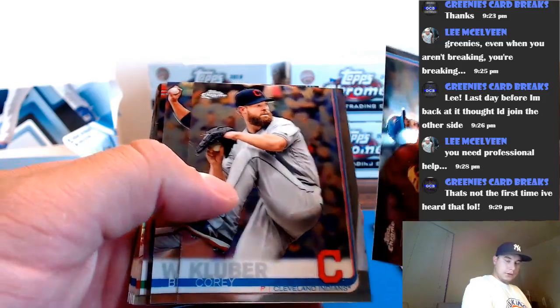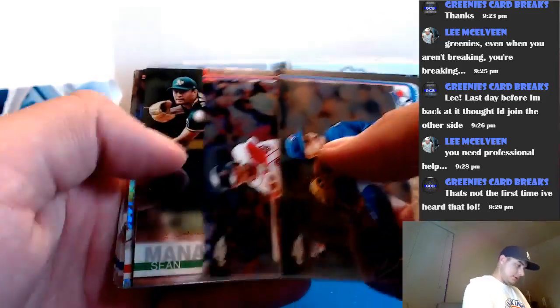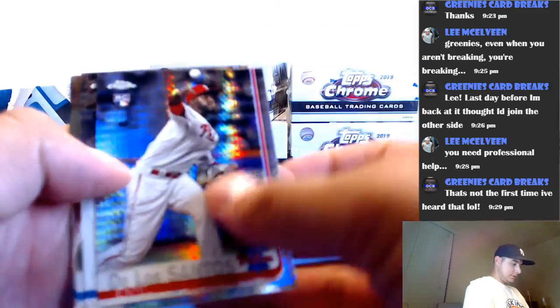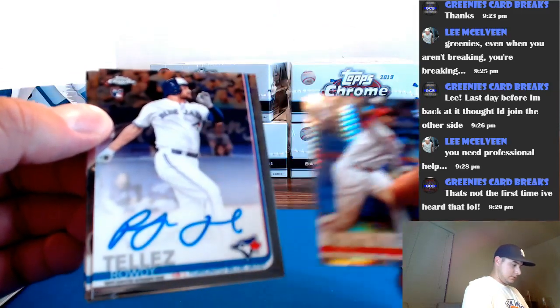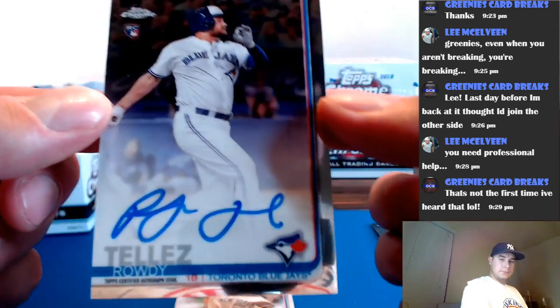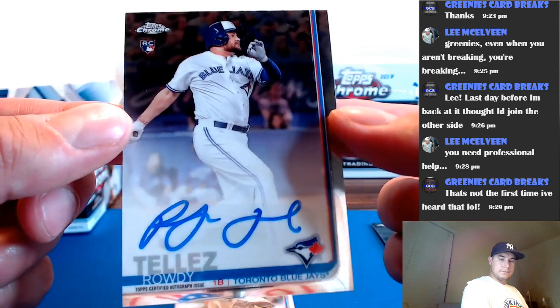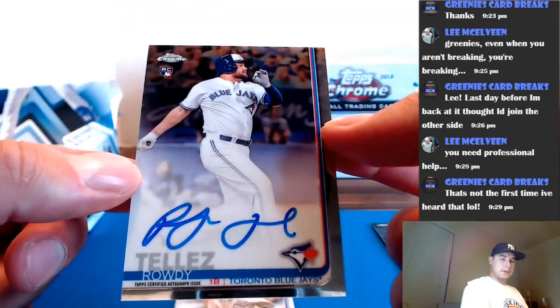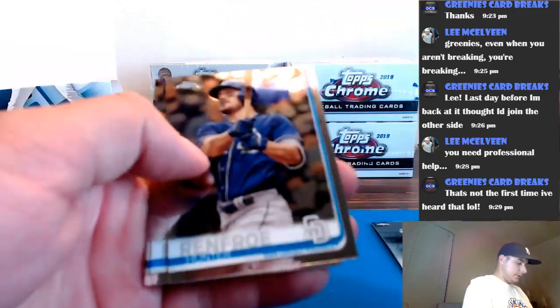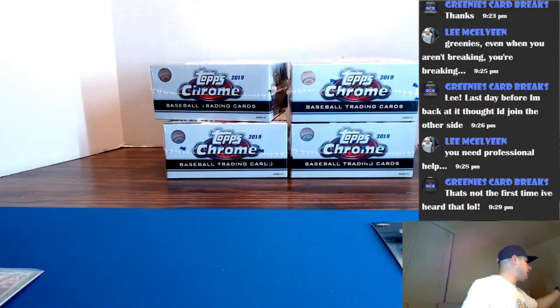Foley, Kluber, Wilson, Betts, Mania, Refractor, Correa, De Los Santos, Prism, and Rowdy Tellez, rookie card for the Blue Jays, base auto. No numbered, yep. Rowdy Tellez, base auto. Nice hit. Blue Jays are hitting. Trying to get that big one for you. All right. End of the fourth.